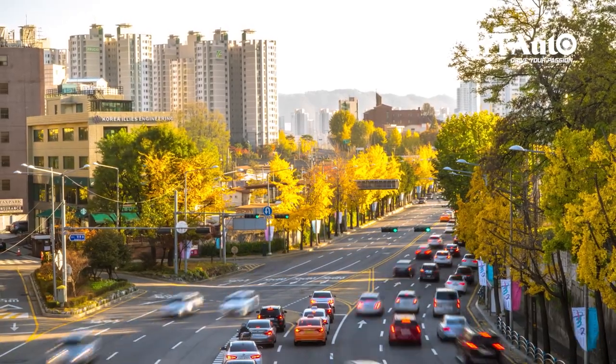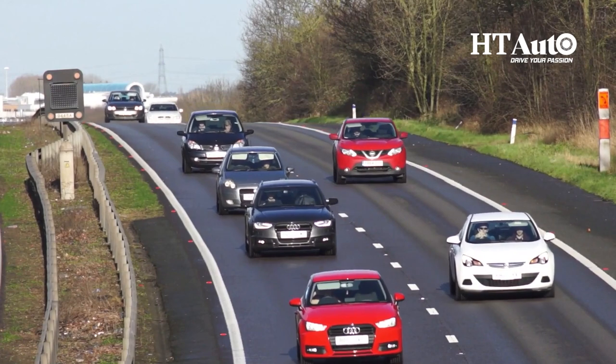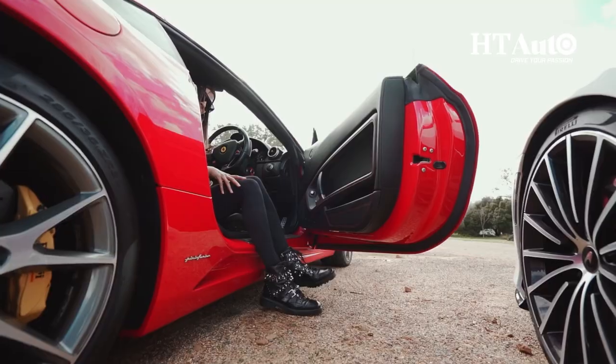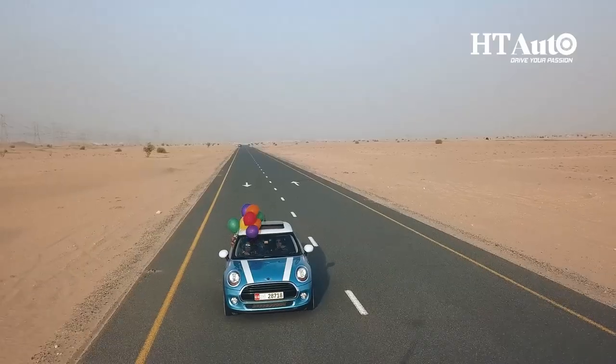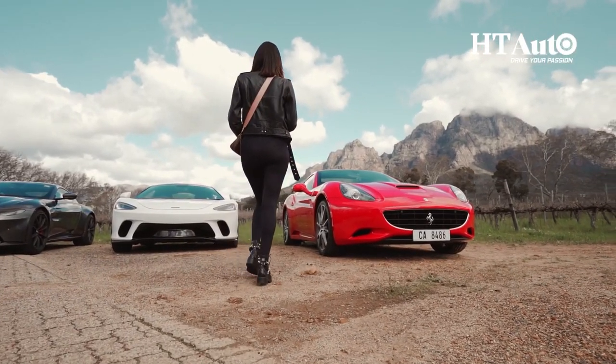Cars are a huge part of our lives, and having the right safety features can make all the difference when it comes to protecting ourselves and our loved ones on the road. In this discussion, we will explore 10 essential safety features that every car should have, and we encourage you to join in by sharing your own experiences and insights.